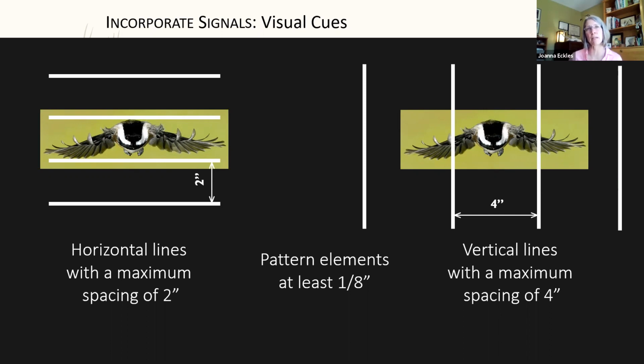And you'll also hear people talking about 2x2. Birds like hummingbirds are adept at flying through even smaller spaces. 2x4, 2x2, you'll hear both.